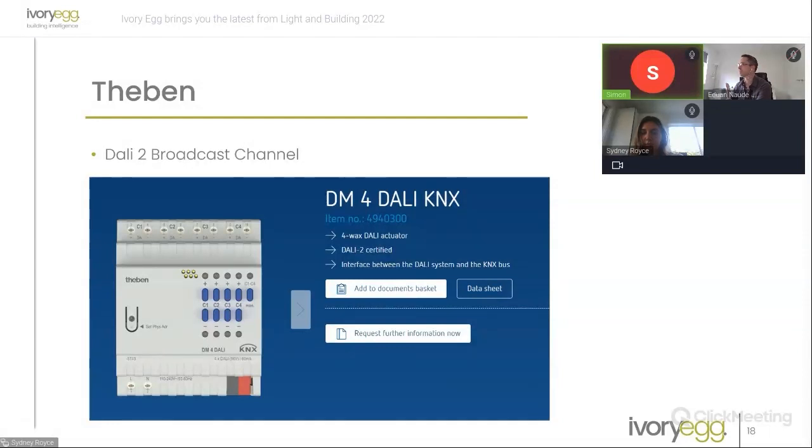It's nice to see, I agree, nice to see DALI 2 from Theben. They're really deep with their DALI 2 devices. So this will do full color control as well as DALI 2 certified devices. Basically, instead of having to program a DALI network, you can just run the cable out, link all the fittings together, and it's going to be a broadcast control.